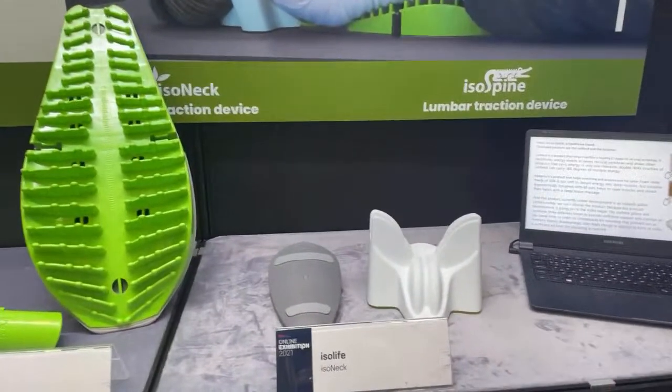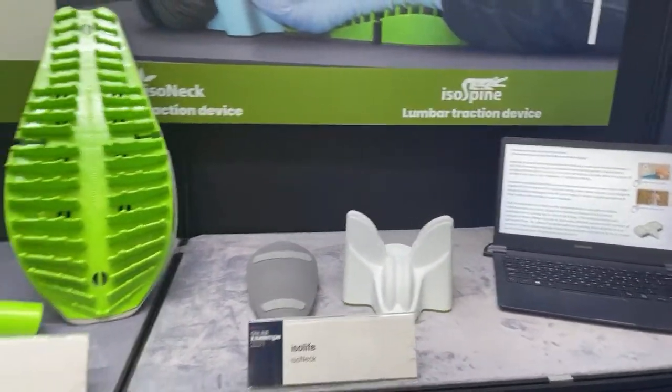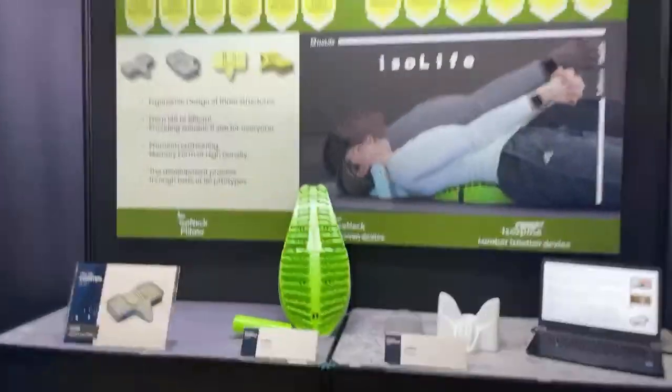One second, guys, I'm reading to see if there's anything I want to show you guys. Oh, they also have foam rollers, which is great. Once again, this is Isolife.